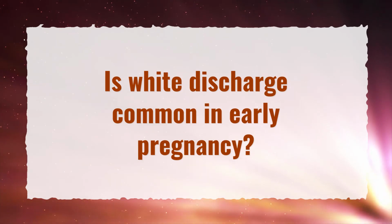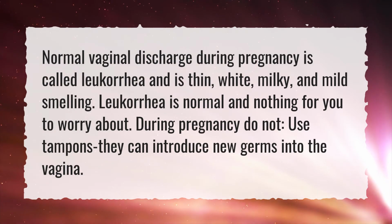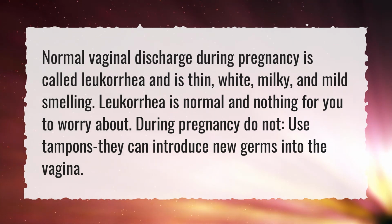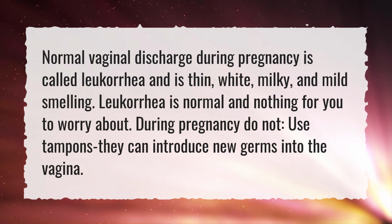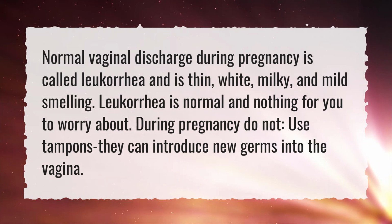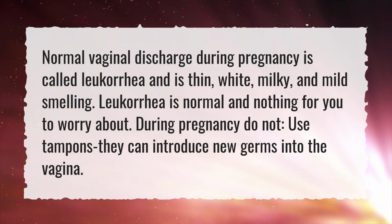Is white discharge common in early pregnancy? Normal vaginal discharge during pregnancy is called leukorrhea and is thin, white, milky, and mild smelling. Leukorrhea is normal and nothing for you to worry about. During pregnancy, do not use tampons; they can introduce new germs into the vagina.